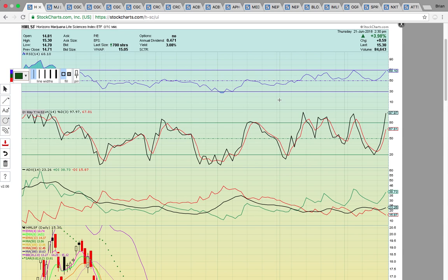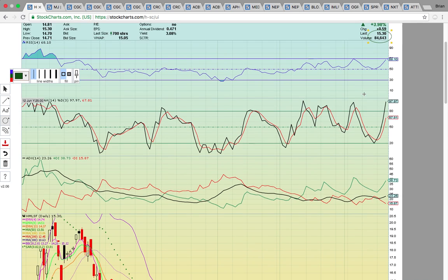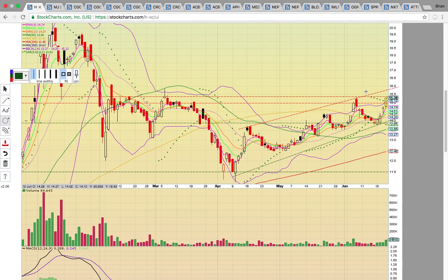First up is Horizons Marijuana Life Sciences Index ETF, ticker symbol HMLSF on the over-the-counter markets. It also trades on the Toronto Stock Exchange. As you can see, it's lightly traded, but this does cover the Canadian marijuana stocks. The stocks within that sector are in this ETF.